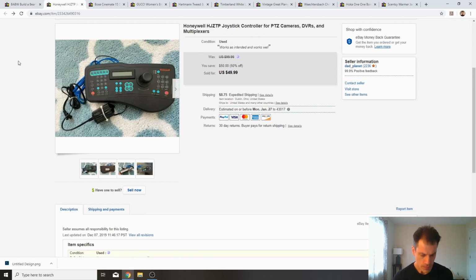Okay, next item here is a Honeywell joystick controller. I'm not even sure how exactly you use these things. So I saw a listing on Facebook Marketplace, and a woman was selling a bunch of mainframes and a bunch of security camera systems, and this piece was included in it. There were CPU units, there were keyboards, just a ton of electronics, Cisco servers, all sorts of stuff. And I met her at her place of business. I took a look at all of this stuff.